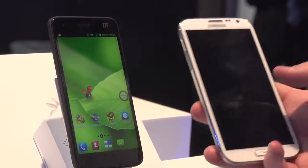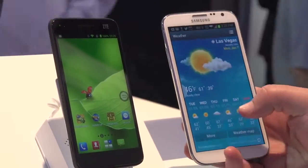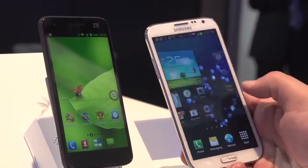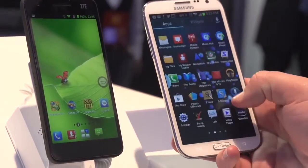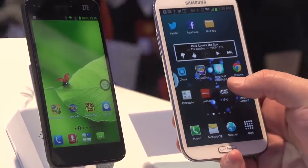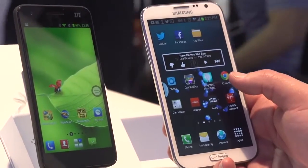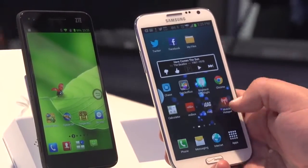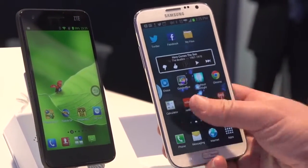If you compare that to the Galaxy Note 2, this has a 1.5 gigahertz quad-core processor. So the ZTE technically has a faster processor in it. However, on the Galaxy Note, the software is really optimized, so it's a very smooth interface and a very smooth experience overall. The other thing is the Galaxy Note has a slightly bigger screen at 5.5 inches, but significantly less resolution at 1280 by 720. So it's not going to have as many pixels per inch, but it's still a very viewable, very enjoyable screen to use.